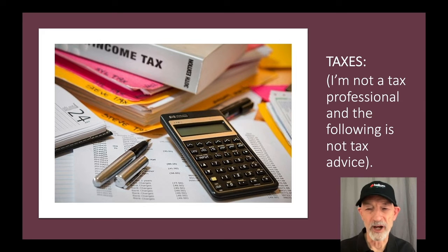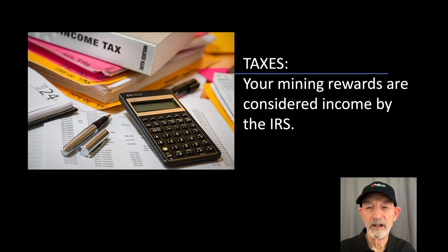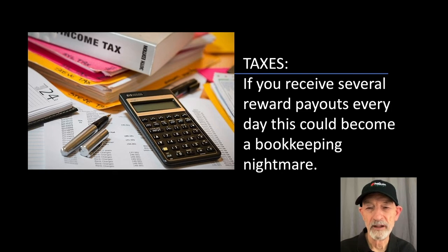Taxes. I'm not a tax professional, and the following is not tax advice. Please consult with your CPA or other tax professional. Your mining rewards are considered income by the IRS. The amount of income is based on the price of HNT when you receive each reward payout. If you receive several reward payouts every day, this could become a bookkeeping nightmare.